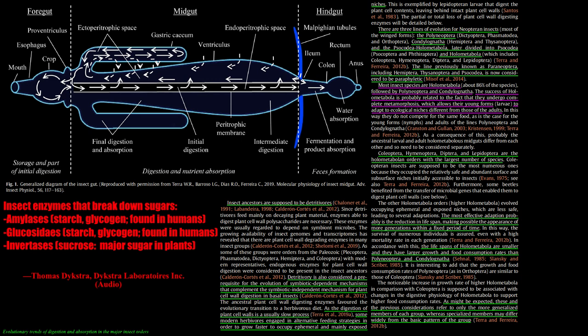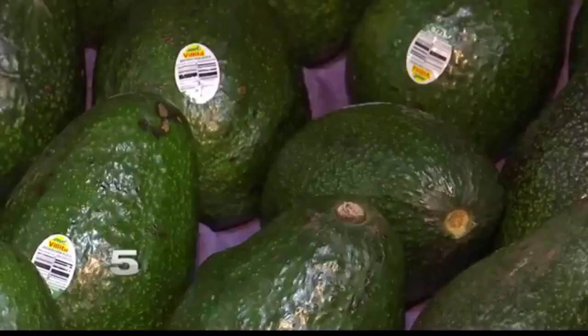Take a look at cockroaches, for example. There are many other examples. Fruit flies, they're always around decaying fruit. They're not around healthy fruit. Avocados, apples, guava, and citrus. This pest, known as the Mexican fruit fly, invades more than 40 types of fruits and nuts. A recent test confirms they're in the valley once again.